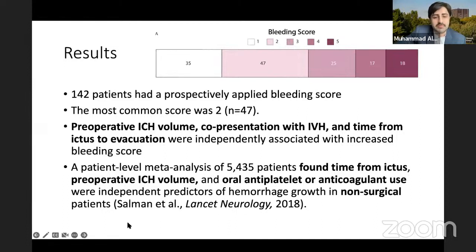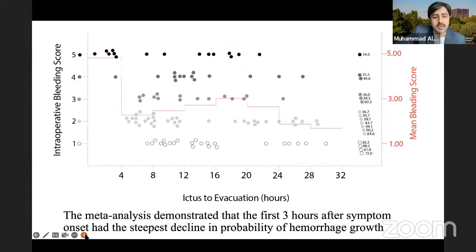This is consistent with a patient-level meta-analysis of 5,000 non-surgical patients, which found that time from ictus, preoperative ICH volume, and oral antiplatelet or anticoagulant use were independent predictors of hemorrhage growth in non-surgical patients. The meta-analysis also demonstrated that the first 3 hours after symptom onset had the steepest decline in probability of hemorrhage growth. We similarly found that the intracavitary bleeding score was greatest within the first 4 hours of last known well, with an average bleeding score of 4.8, and that the bleeding score normalized thereafter to an average of 2 to 3 from 4 to 32 hours after last known well.